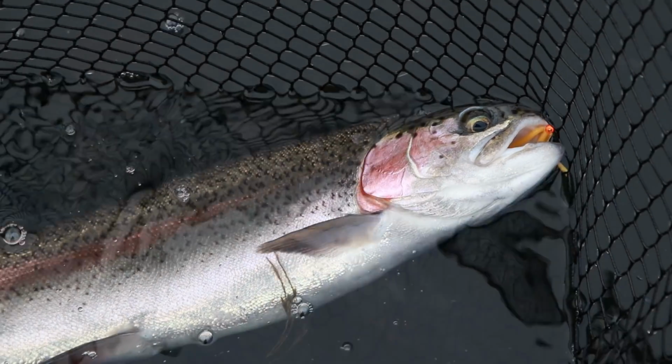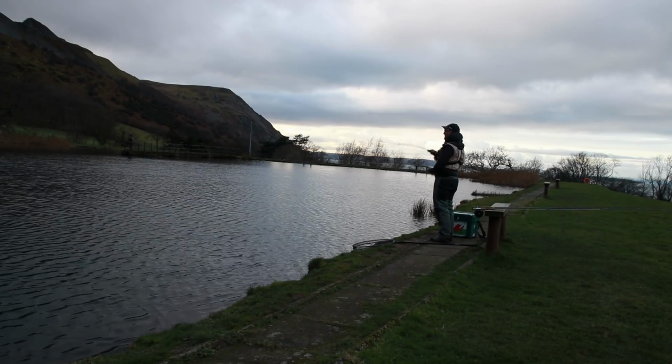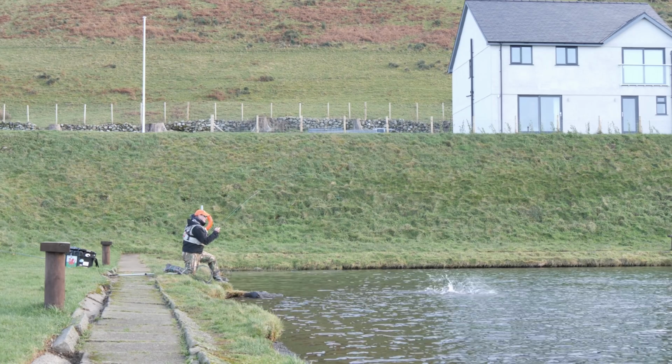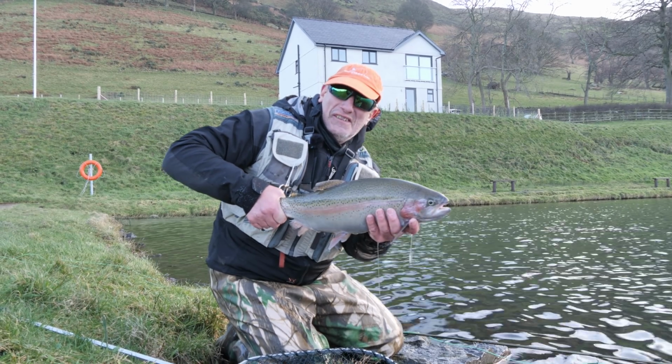So we started off the session about 12 o'clock. We both were into fish consistently. I managed to pull a lead away and then Jeremy fell behind. In Jeremy's last hour, which was the last hour of the day, Jeremy clawed it back and beat me. All of his fish were caught in the last hour of the day.